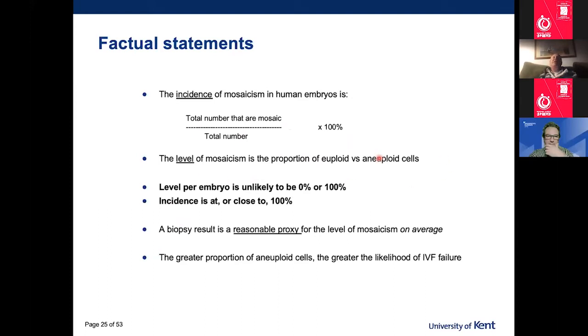Now, one of the things I'm going to try and convince you of today is that the level per embryo is unlikely to be 0 or 1%. So in other words, the incidence is at or close to 100%. But nonetheless, a biopsy result is a reasonable proxy for the level of mosaicism on average. And the greater the proportion of abnormal aneuploid cells, the greater the likelihood of IVF failure.